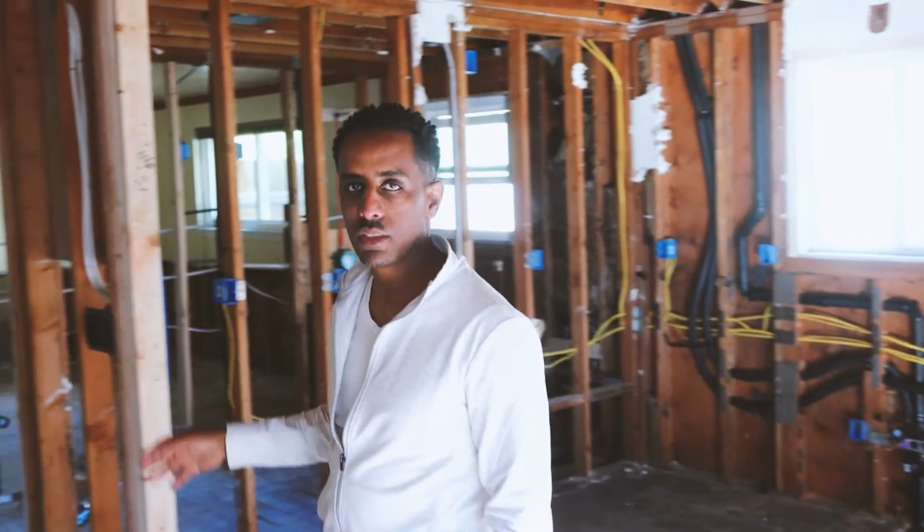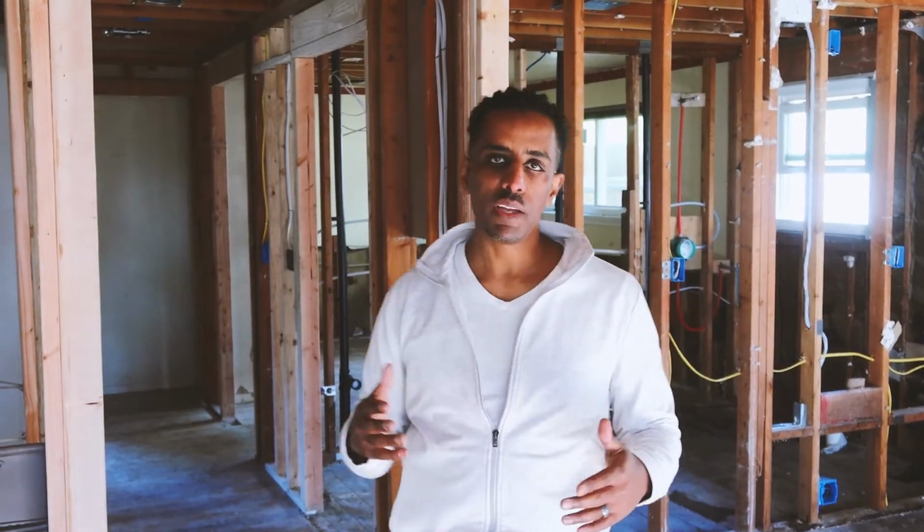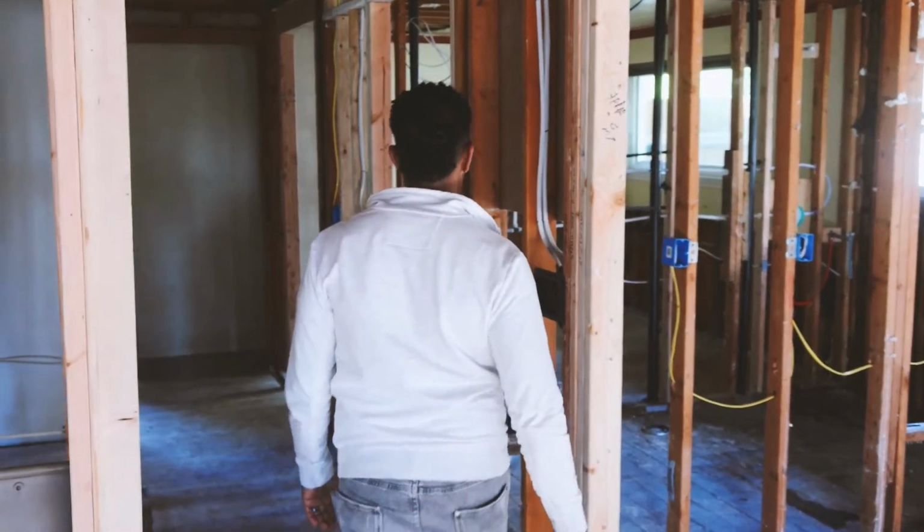And as we're walking through here, this is the existing side of the home. There's a total of 3 bedrooms here and the bathroom. The most major change we did is in the bathroom. Come with me and I'll show you what it looks like.